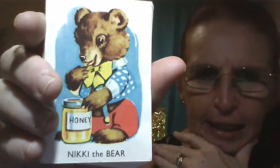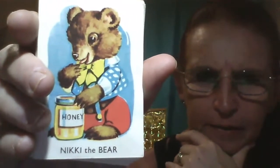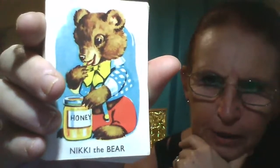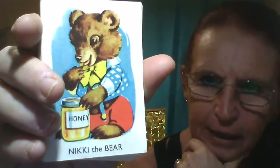Nikki the Bear. I'm not sure what it's supposed to teach me other than to keep fresh batteries in your toys. I think it was the era of all toys were battery operated. Pretty much.